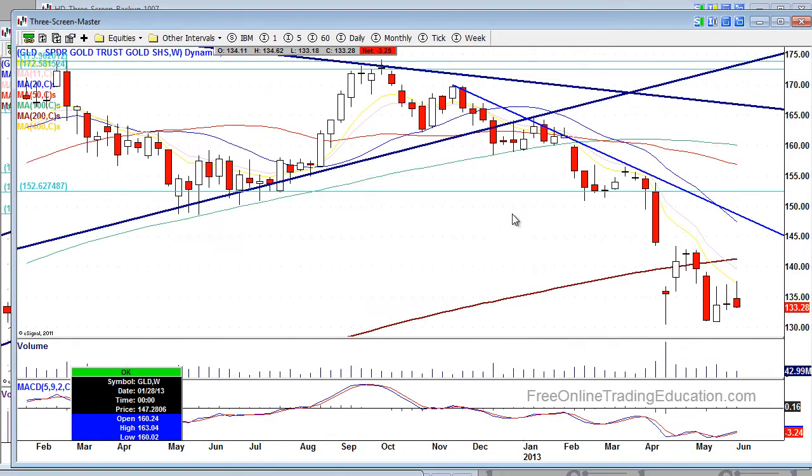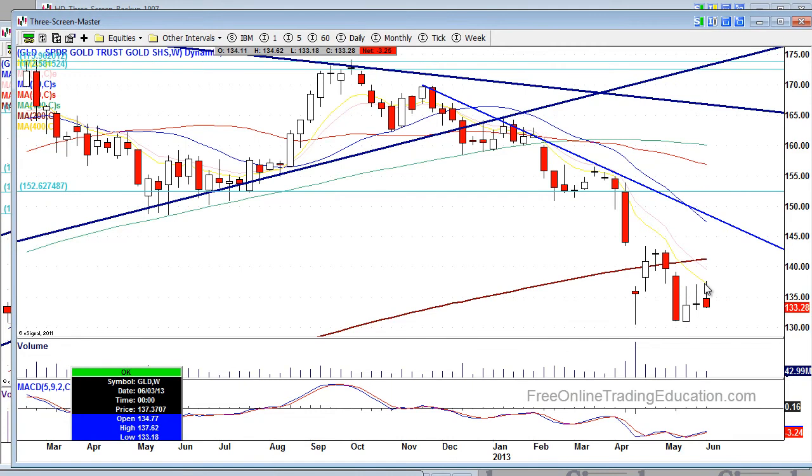Now this is gold, and this is the weekly chart. We still have higher highs and higher lows, but look at the upper shadows here. Every time we make these highs, they're selling into it, selling into it, selling into that strength. So you have this little bear pullback. Last time we had this little bear pullback, we had a nasty little drop. We get another little bear pullback. Are we going to get that nasty little drop?